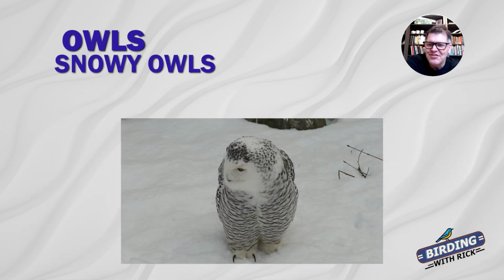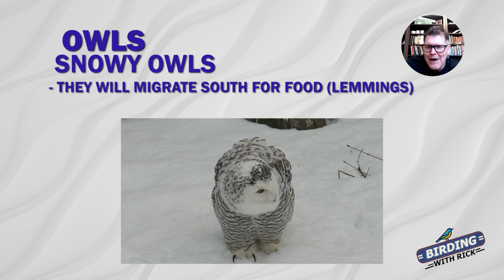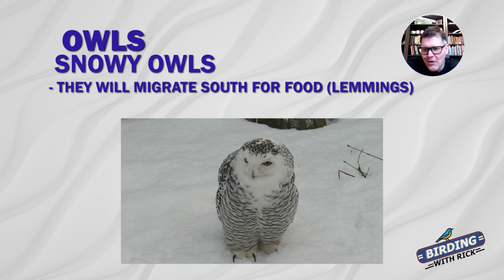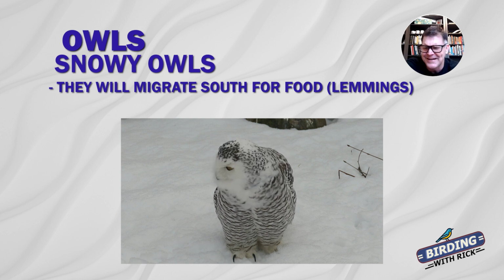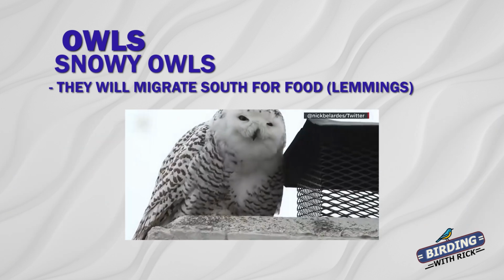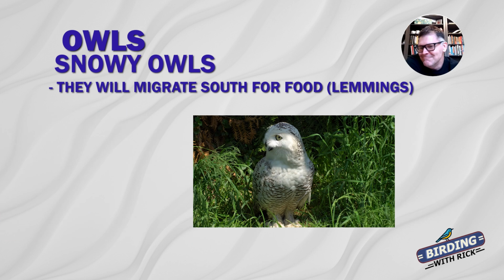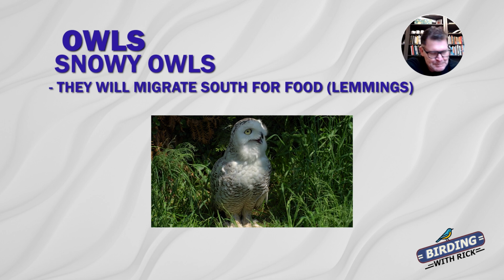Snowy owls, much like the short-eared, they come south in the wintertime, out of the Arctic, depending on the lemming population, which they eat. If it's a bad year for lemmings, they'll migrate south into the U.S. I think last year we had one in California, even L.A. How did a snowy owl that normally lives in the Arctic tundra end up amid the palm trees of Southern California? They are widespread if they're looking for food.